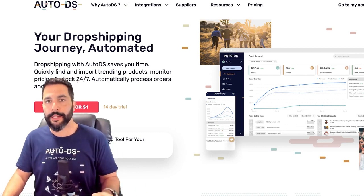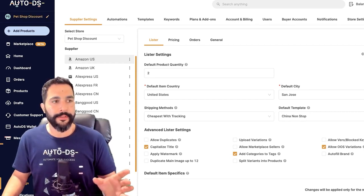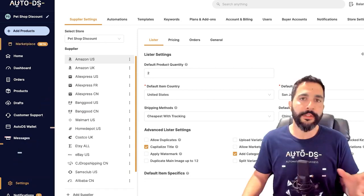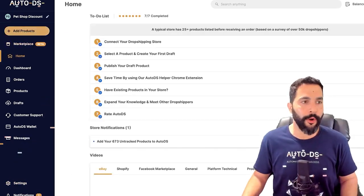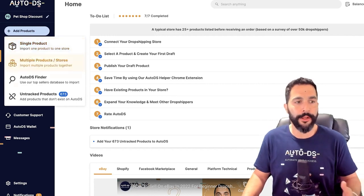Head over to autods.com and register for your trial account. Once you're inside the system, on the left side, you're going to add your first store. I already did, of course, all of that. So let me just continue with the import process. I'm going to click here on add products. Now I have a few options: single product, multiple products. I can use the AutoDS Finder and more.